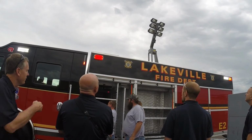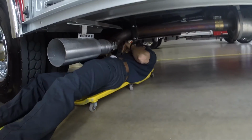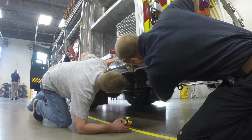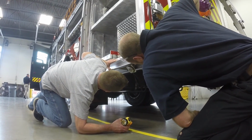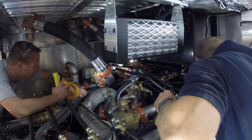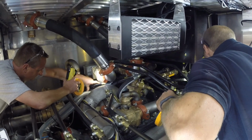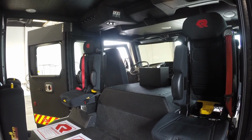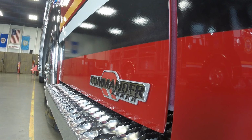In this case, Lakeville, I think they have a city mechanic who has been on a creeper rolling underneath the truck and has found a few wires that need to be tied up or maybe some airline connections that just need to be repositioned a little bit better to help the truck hopefully last longer and have less maintenance.